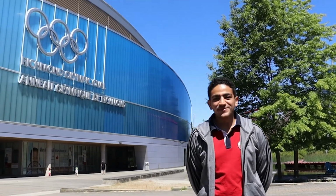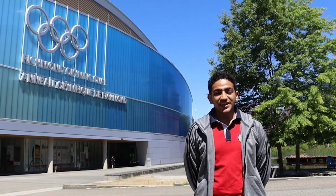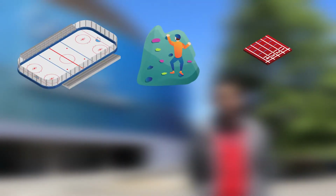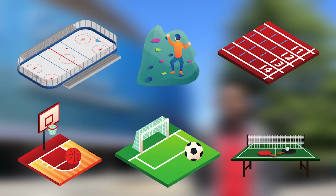The venue has since been reconfigured as a community multi-sport facility, and that includes a hockey rink, climbing wall, running track, basketball and soccer fields, indoor and outdoor, and table tennis.